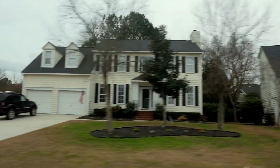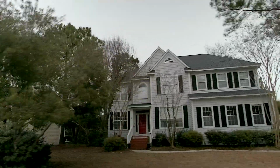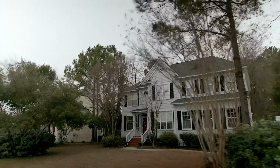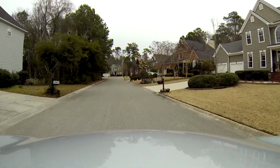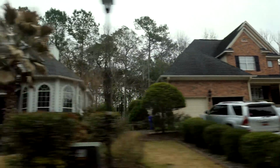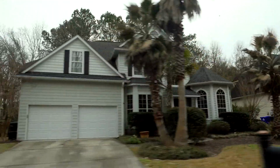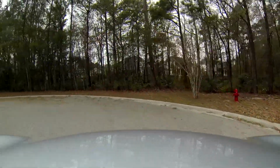Some of these do back up to woodlands buffers, some of them back up to canals and kind of creek areas. These, again, were all built mainly in, I would say, the mid-1990s. The last house that was built back here was in the 2000s. Surprising number of these have master down, which again, if you want a 2-story house, but you want to have your master on the main level, this section called the Hamptons is a good spot.